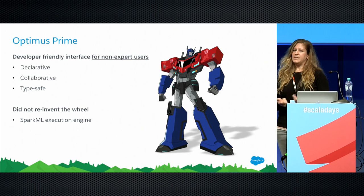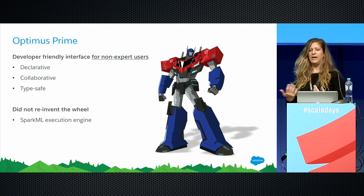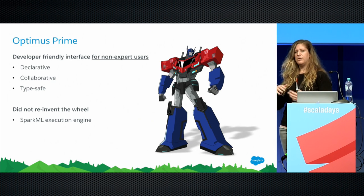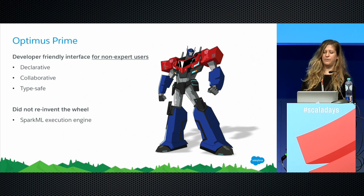What was really important for us is there's a very rich community of developers out there that are continuously refining what Spark ML does, so adding different algorithms. I mentioned a few. Those are constantly being developed. We can only keep up if we take advantage of what's out there, and so we want to make sure that we're using those algorithms and also the underlying execution engine, so a lot of that optimization can then be leveraged.